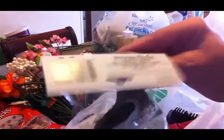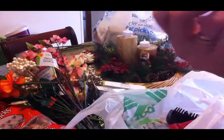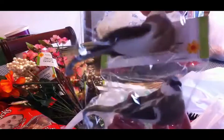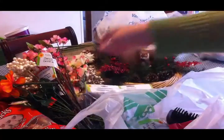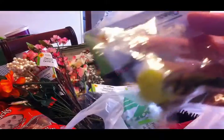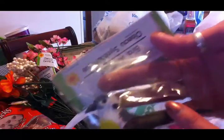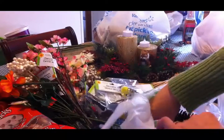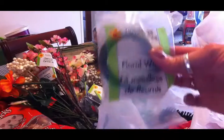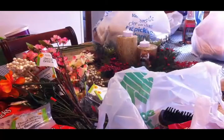And I got two of these, which I don't know what kind of bird it's supposed to be. It might not even be a real bird, but I thought they were pretty. Got two of those. And then I got this one that's gray and yellow, which I thought was really pretty. And I like these because they have real feathers on them. And I needed some floral wire so that I can wire those flowers onto the frame.